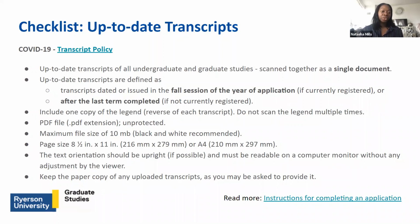The text orientation should be upright if possible, and must be readable on a computer monitor without adjustment by the viewer. This is very important, as committee members will be reviewing up to 50 applications, and they don't want to have to struggle to read your transcript. So really try your best to make sure that it's legible and readable by our committee members viewing it. Keep the paper copy of any uploaded transcripts, as you may be asked to provide it.